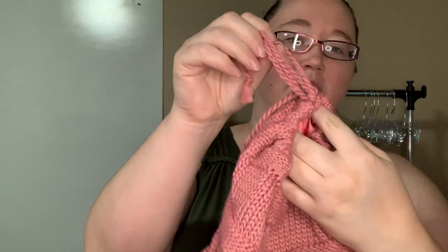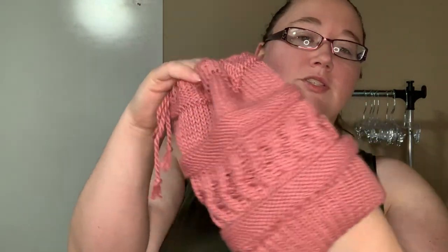This I have to look into. I kind of think it is a hat. It's David and Young. I kind of think it's a hat. It has the tie on it. I think you can do a ponytail or something out there. But it's super amazing quality.